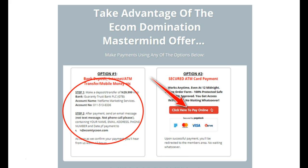And the cool thing here, this method is backed by CBN, right? It's 100% secured. If you know Paystack that powers this payment, they are backed by CBN. CBN can withdraw the license anytime, so they dare not mess up. So if you are like me, you don't like waiting at all, then I want to use the second option. You click on the link that says click here to pay online. You put your card details. It's 100% secure.